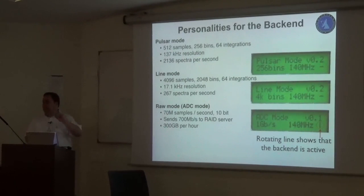If you want to do spectral line observing, we need more frequency resolution, but that takes some. That means I need more samples to put into the FFT. So I take 4,096 samples, gives me 2,048 bins. I do the same integration. Now I have a resolution of 617 kilohertz. It gives me 267 spectra per second, and that's still way too much. I still need to average down these values.